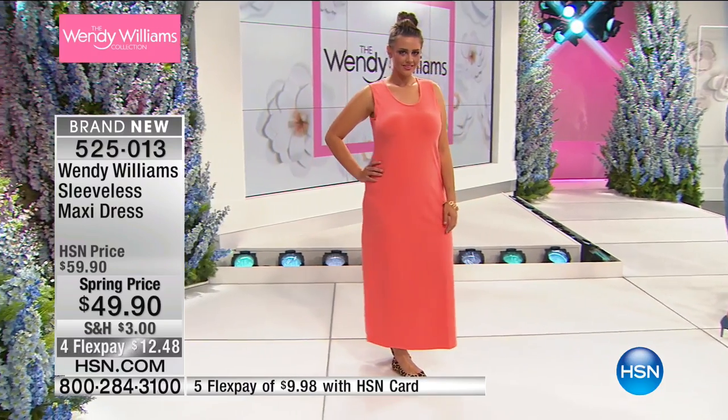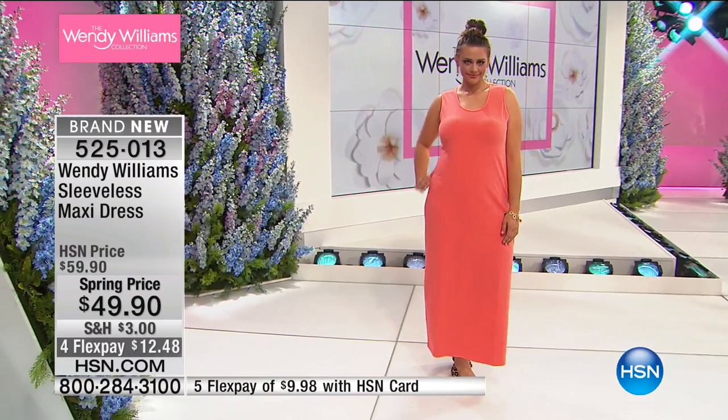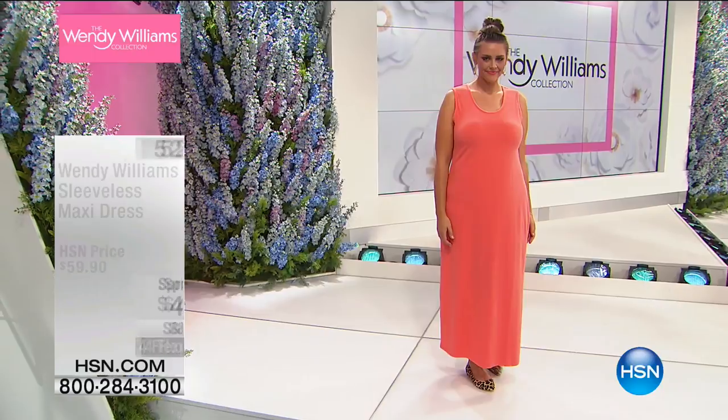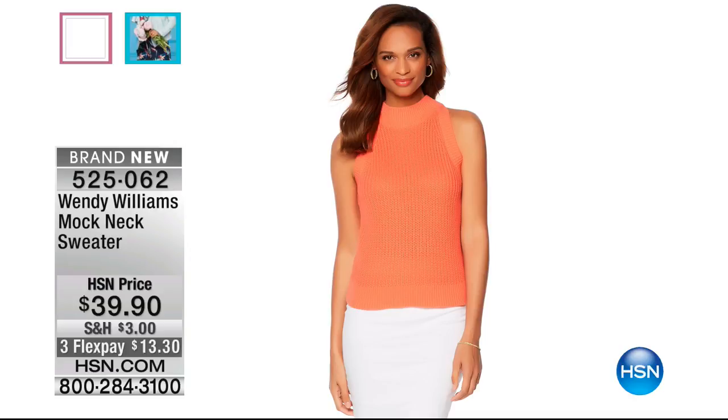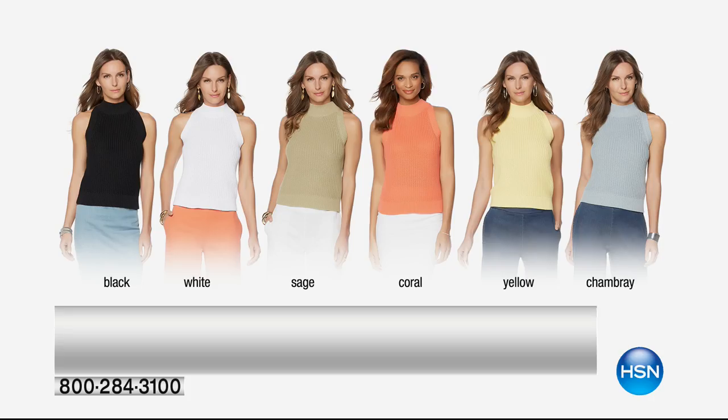The coolest little chunky sweater for summer from Wendy. Her leggings were featured in the previous two shows that are almost completely sold out. I think there's 250 left, but I promise to get you the information on getting Wendy's leggings. Here's that mock neck sweater, 525062, and that's only $13.30 on a flex pay.